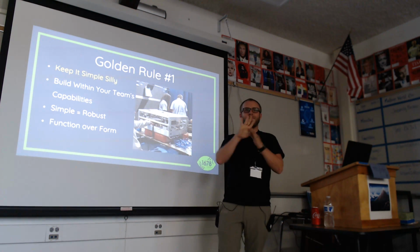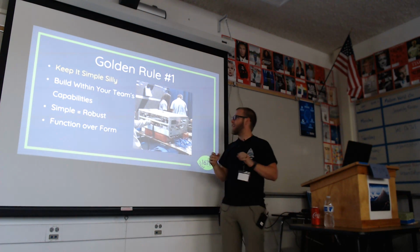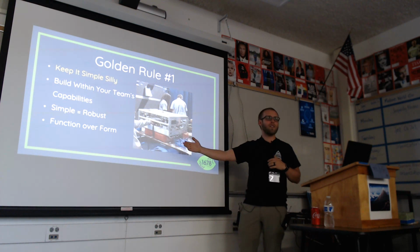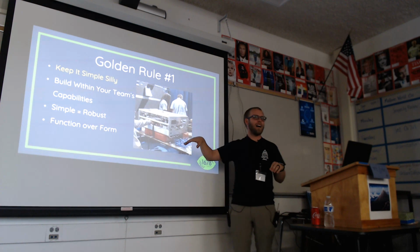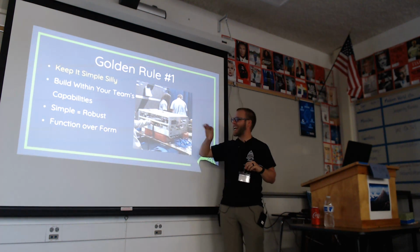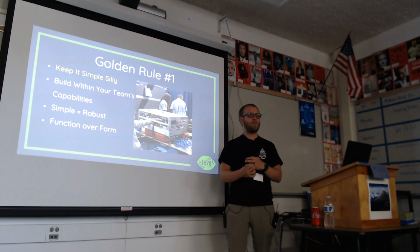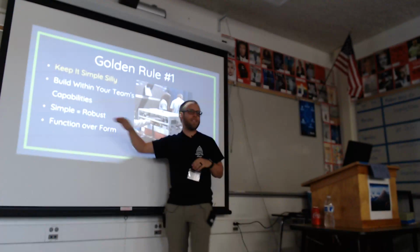Golden rule number one, we're going to have 5 golden rules. Golden rule number one is keep it simple, all right? The biggest thing that you can do to have a great season is to build within your team's capabilities. I have a picture of a rookie team we started a couple years back in Winters. This was their robot from their rookie season. It had a low goal scoring and I think it had the gear intake. It was just kind of a tank of a robot, but it did a couple things and did them well, and they had a really great season doing that. I think a lot of teams can share similar stories of the times where they decided to build simple and within their resources. Simple robots also tend to be robust and effective.